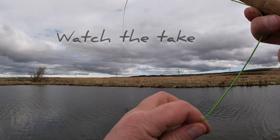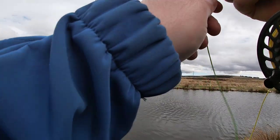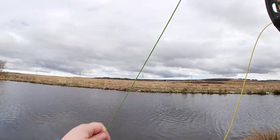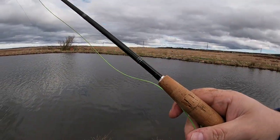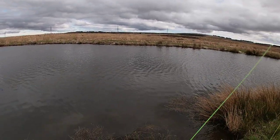Oh, he's taking that. There we go. Beautiful rise, beautiful rise. Give it that split second for it to disappear. And it came off. Bugger, but that was good though. That was a beautiful rise for it. As gentle as you like.